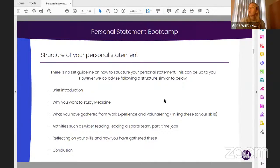Then you can go into why you want to study medicine. So it could be a paragraph on its own, or you could weave this in throughout. Then you want to talk about what you've gathered from work experience and volunteering.